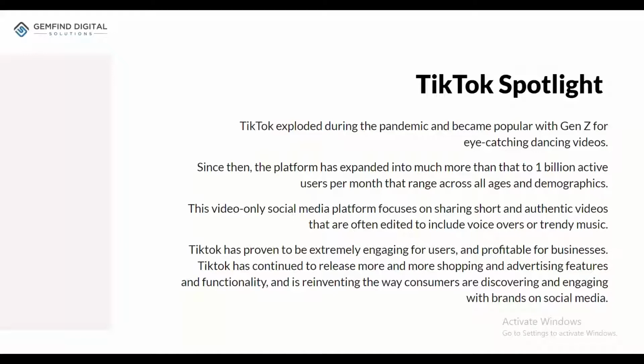It's really a visual platform, but it's really just light sharing. They're just little videos that you can put out there, and they're authentic content to who you are as a brand. And you can have voiceovers, trendy music.